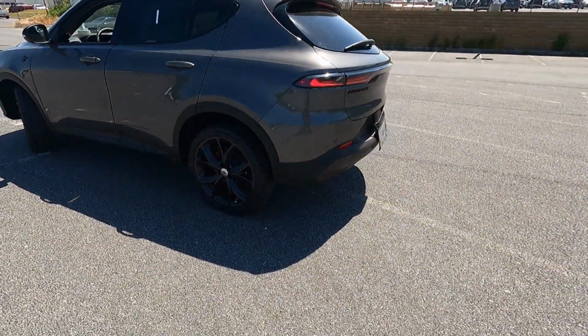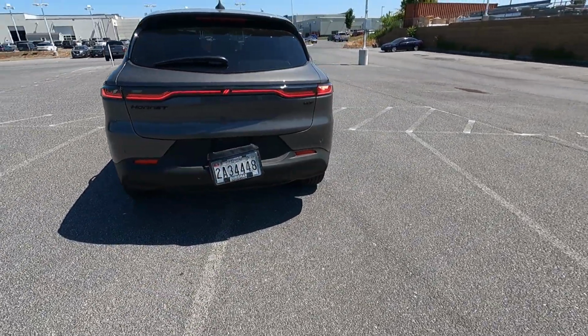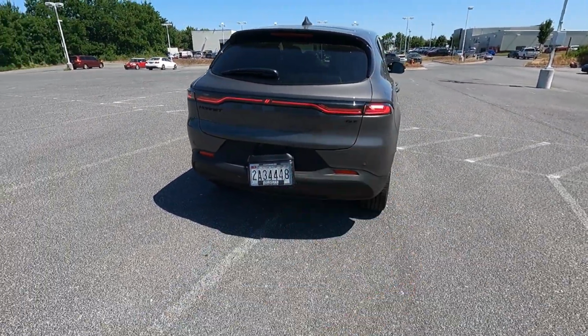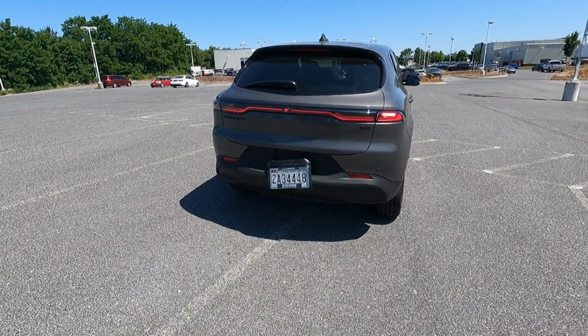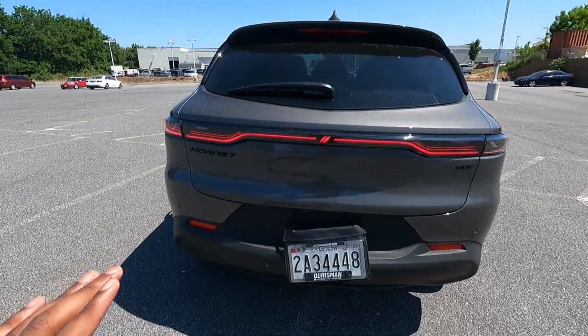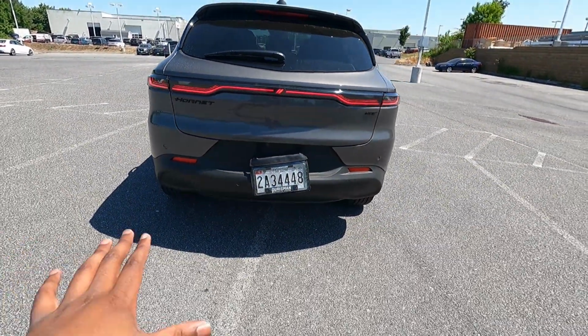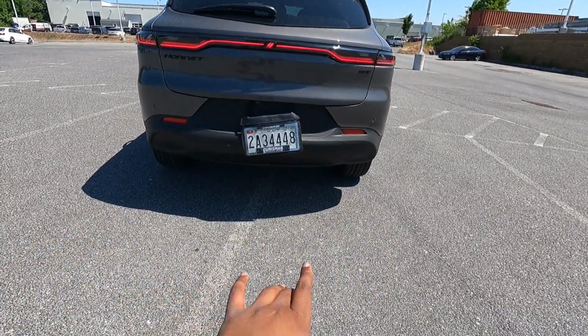But coming around to the rear of the Hornet, you can see you do have full LED tail lights with your LED turn signals right there and LED reverse lights in the middle right there above the GT badging. Do also like that the badging is blacked out in the rear. You can see you do have the Dodge logo right here, which is actually illuminated as well. Parking sensors towards the bottom of the bumper with a hidden exhaust tip.